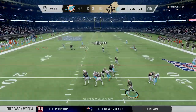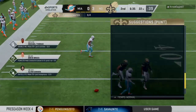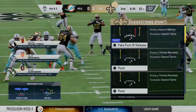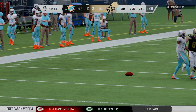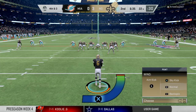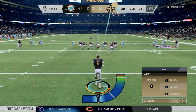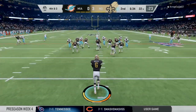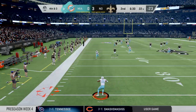Here's Bridgewater. And that will be incomplete. Problems on third down so far in this first half. Relatively small sample size, but they're now 0 for 3. And the average in the league is somewhere around 40% on third down for offenses. So what's the answer to this? Either convert them or don't get the third down in the first place. Get your big chunks of yards on first and second down. And here's Morstead now as he sends this one away.